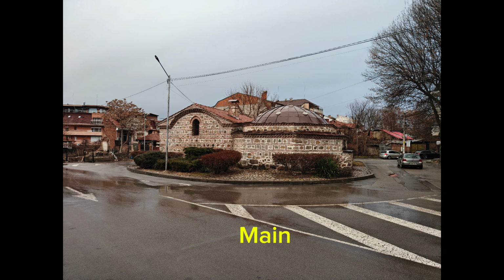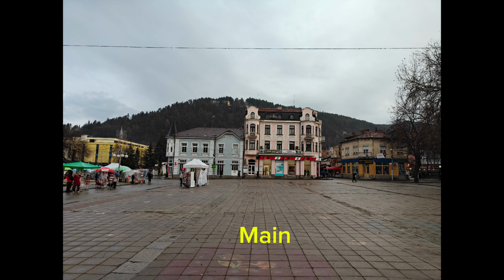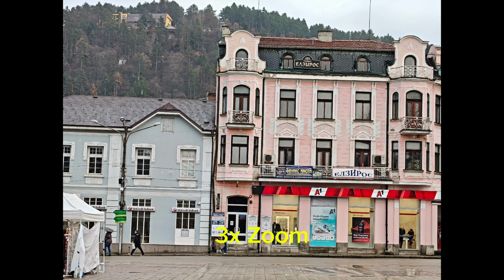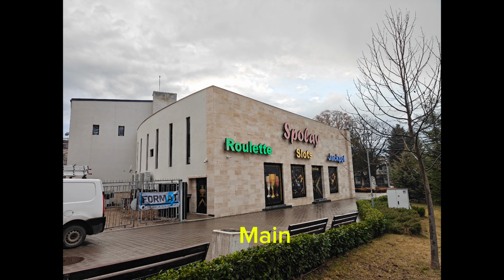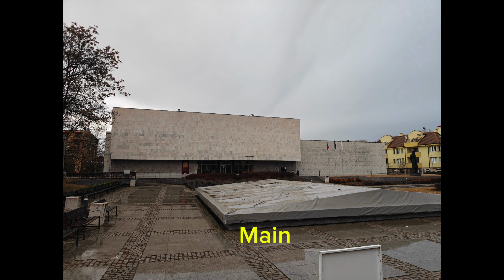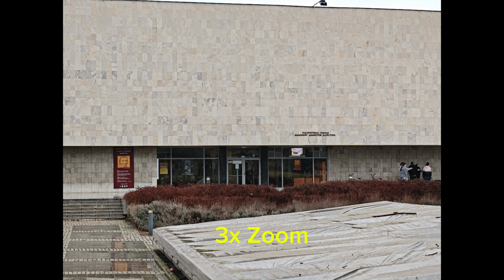So I'm going to give kudos to Realme for getting the very best out of this small, ancient sensor. The 2x shots are solid and very usable. There's a little bit of softness in them, as I have found on other devices. However, when you go to the 3x zoom, that will be your best zooming shot on the Realme GT7 Pro. The 3x zoom has a very good dynamic range and the colors are also looking great. The detail is preserved and they're pretty good overall.